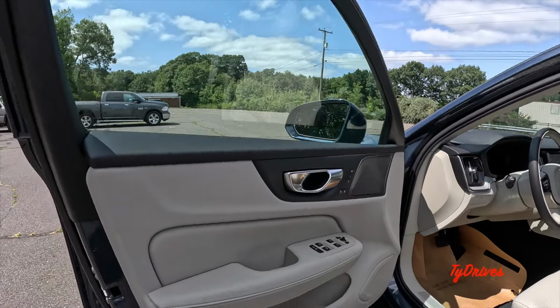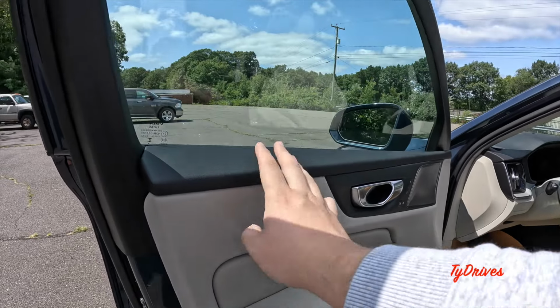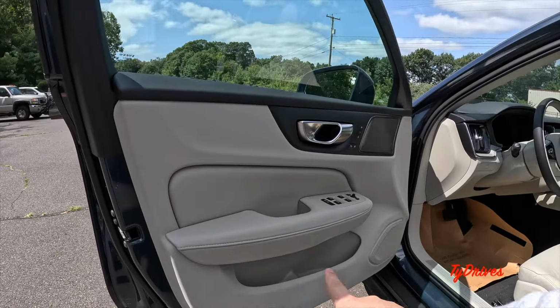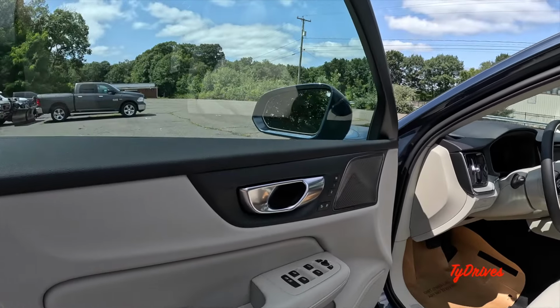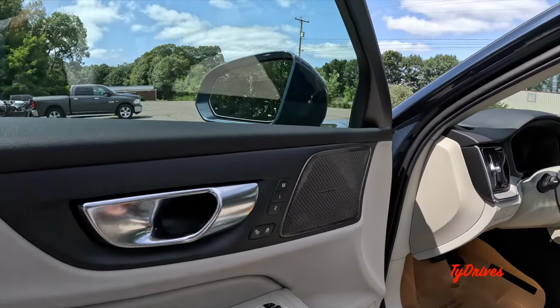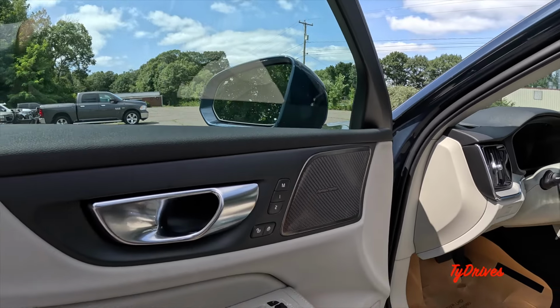Now, materials can't get much better than what was out back, so it is pretty much the same. So soft touch up here, and also soft touch at the very bottom, and a nice soft armrest. Again, nice metal handles. We even have the Harman Kardon branding up front with the top speaker.